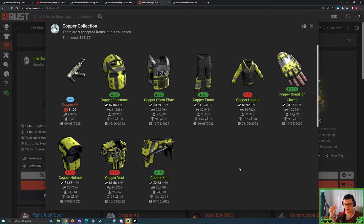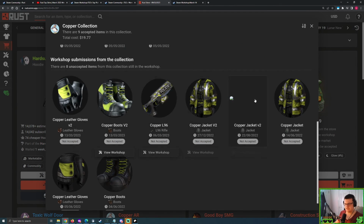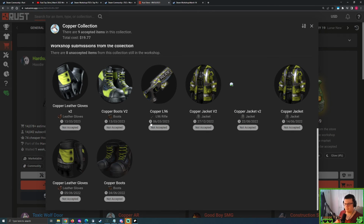So Copper AR was accepted this week, so this previous Rust rotation. We do have another weapon skin, the L96, potentially appearing the next Rust rotation, but now we have more boots and gloves. So, gentlemen, as we scroll down here, SCMM will show us that we've seen previous skins in the past being submitted. We've got a new pair of copper boots and copper gloves.